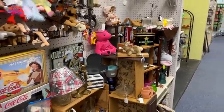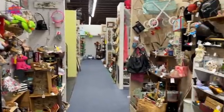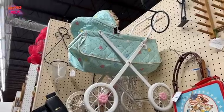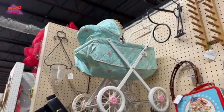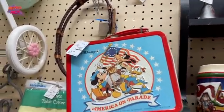Frightening. Some of these booths that have things really high kind of freak me out. I don't know why it's hard for me to look at booths. Down here and up here and up here and up here. I'm like, geez, it's like a little baby buggy and it's up in the sky. Why? Cool tin lunchbox for $65.